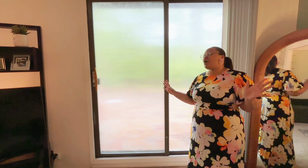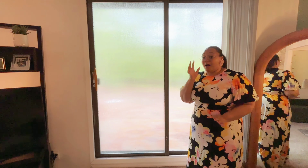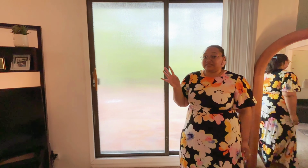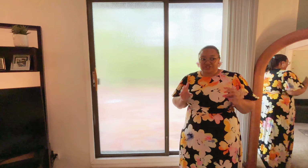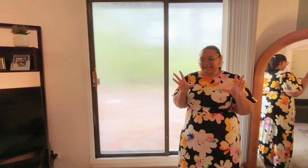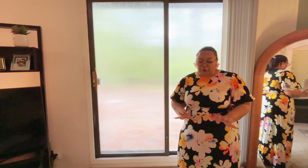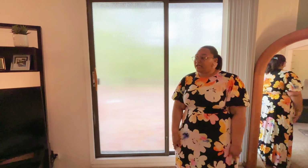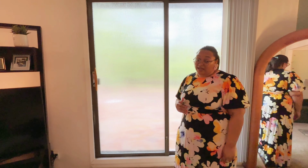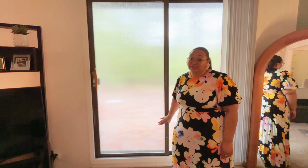They have so many. So even if you like my mom, she has one at the house that is like smudged, like it's a smoke effect, so it's just all kind of blurred, and it has like that design of just like a smoky blurred look where it's foggy, and which is also beautiful if you like that. So definitely take a look at your privacy screens.